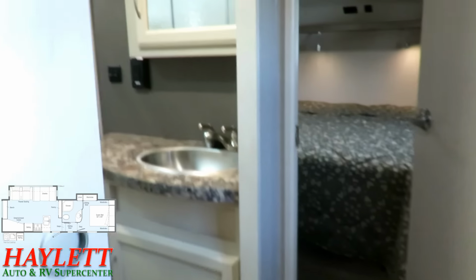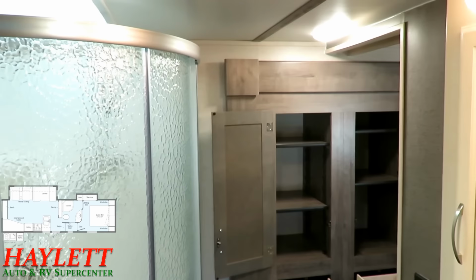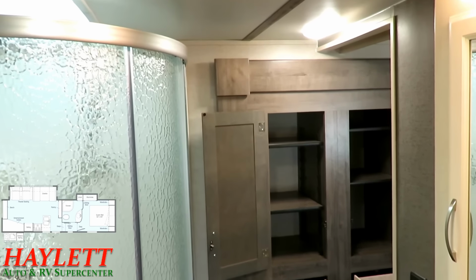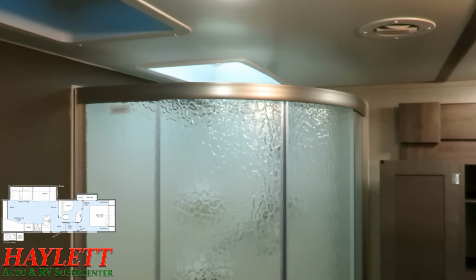Now, one change I'm glad they made over the prototype is that in the prototype you had mixed light and dark wood tones in that bathroom slide out right there, and I like that they went with the consistency. I think that's a much better look personally.